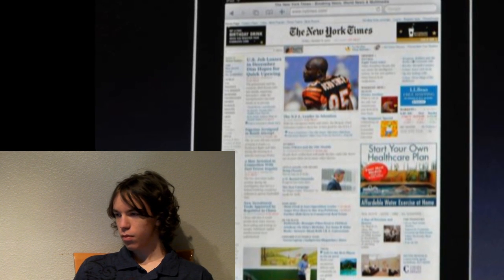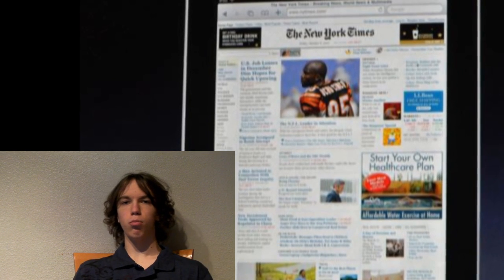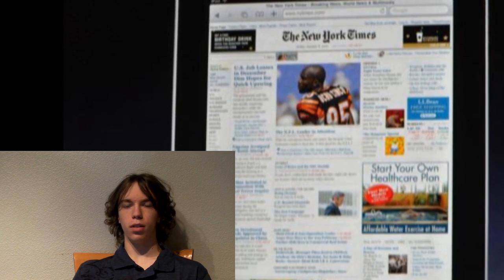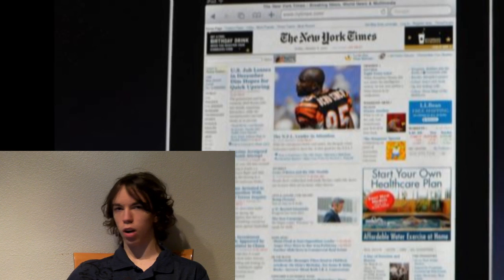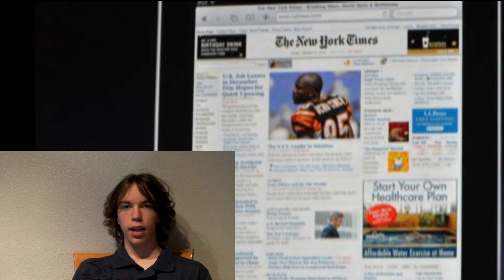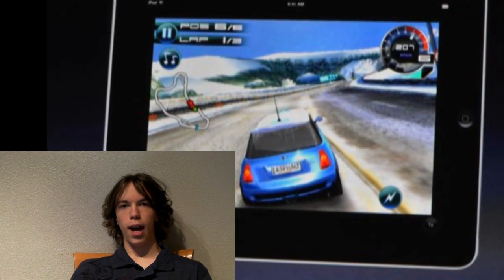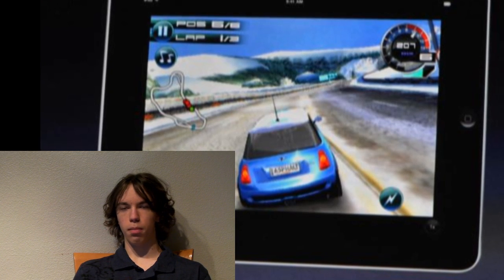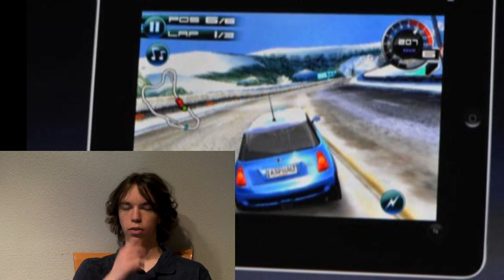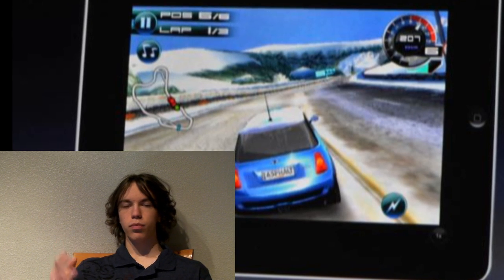Okay, so if we go through here, they demoed a lot of apps, and it's a really important thing. Probably the main reason why they used the iPhone OS was so that normal apps that you can run on your iPhone or iPod Touch will run on the iPad. And they demoed it, and it looks really good. Basically, they showed a normal app can run on a small screen, which I believe is probably about 320 by 480, the same resolution as on an iPod or iPhone.